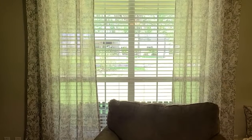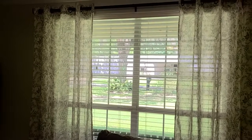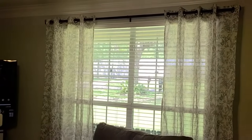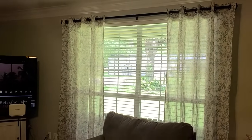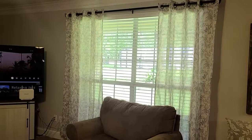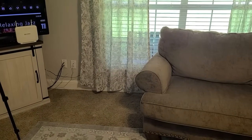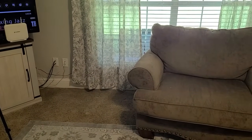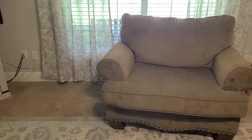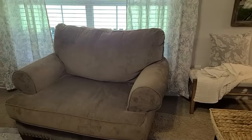Okay, I got them hung, and wow, I absolutely love them. They do add such a great little cottage feel in the living room. I love them so. They have just enough of a print on them to kind of make a statement up here, but not too bold. But they are a little bit shorter than I like them. I like them actually touching the floor, but we're going to try to conceal that so you can't see that they're too short. So, okay, well, I have got my curtains hung up.